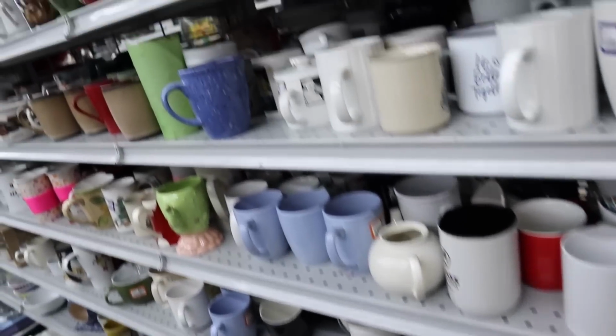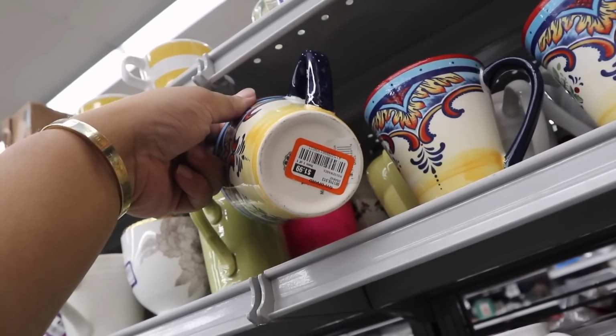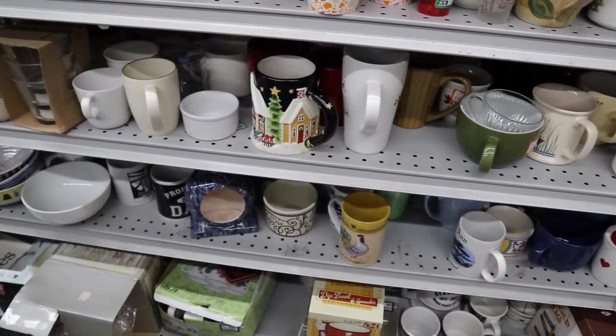I hope you guys are proud of me for getting that Pyrex, by the way. One of them has a lid. I wish they both had lids, but beggars can't be choosers. Thrifters can't be choosers. There you go. That's better than that.